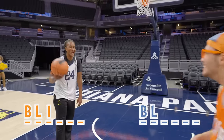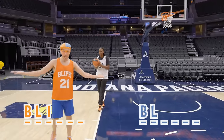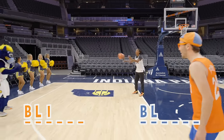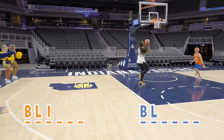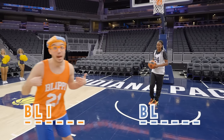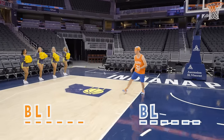So we're gonna do a right-handed hook shot. Okay, a right-handed hook shot? Whoa. But we're gonna get a pass from Boomer. Can I get a pass from Boomer? Yeah, let's get a pass from Boomer. All right, Boomer. I'm open. Yes! Whoa! Tamika made it. Okay, now I'm gonna get a pass from Boomer. Gotta post up, post up.